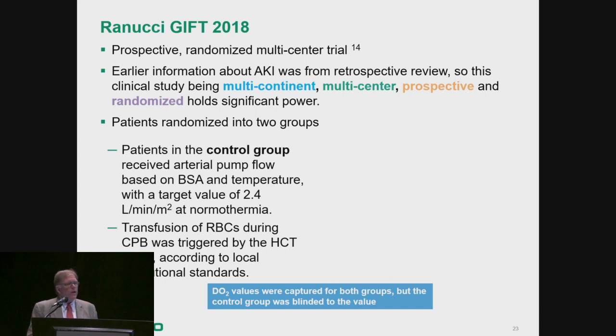And the patients were randomized into 2 groups. Patients in the control group received basically what I did in my practice, which is arterial pump flow based on BSA and temperature. That's how we did our work back in 2000. And they targeted an index of 2.4 liters per minute per meter squared at normothermia. And transfusion was just handled as they would normally handle it in that hospital.